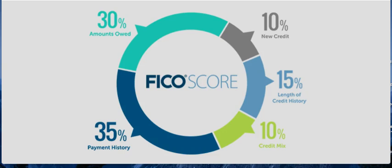Those two things are 75% of your score, and then you add in the length of time. That right there, I'm sorry, 65% of the score. So you'll be at 80% positive. So that's going to boost your credit score tremendously, depending on what you have remaining and what all was deleted.